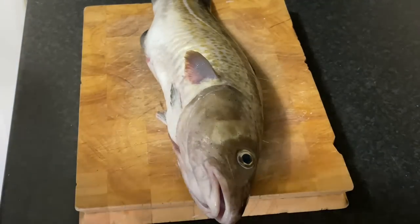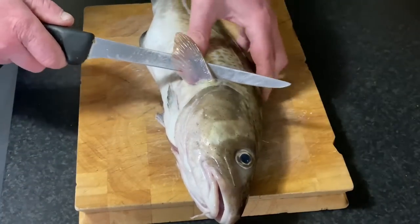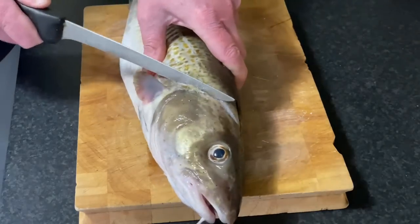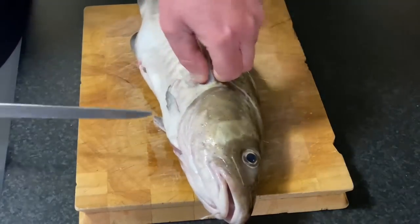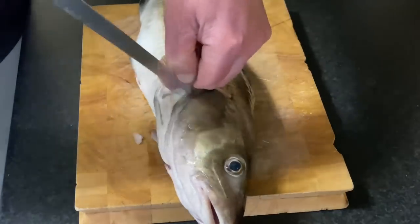Right, let's get rid of that cling film. Okay, so I'm just going to go in behind the ear, as we say, into the point, like that, and I'll just go through here.